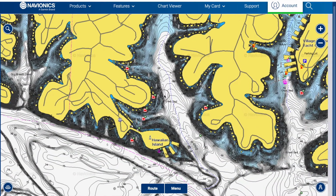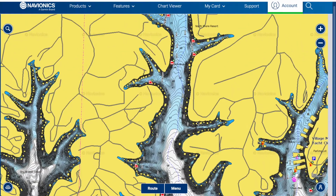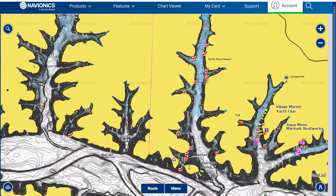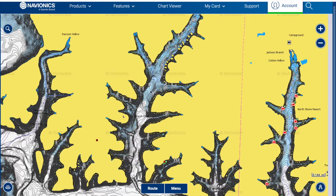So that's what I'm going to look for, but you're generally just going to break this up into sections and fish it, and then see if you're getting bites. If you're getting bites in the middle section, well then I'm going to pull out of this cove and go over to one that's similar to this, and I'm going to fish the middle section, say on secondary points. Well, then I've got a little bit of a pattern going.